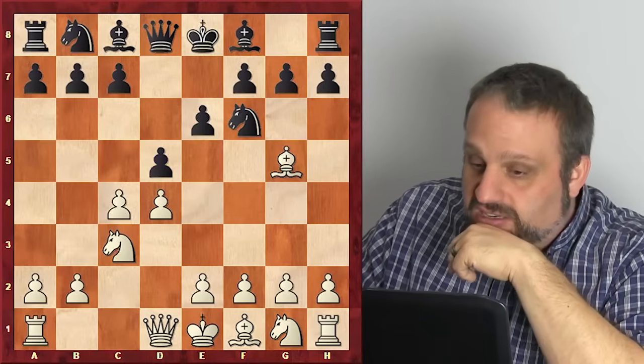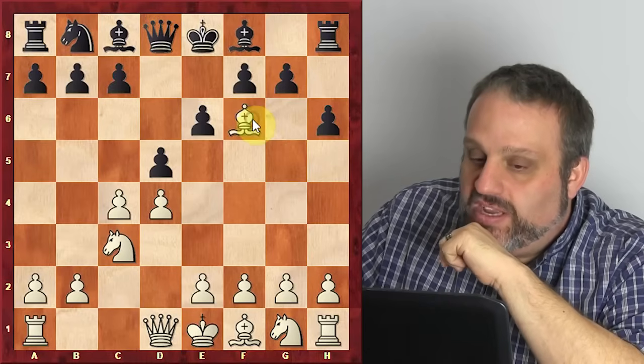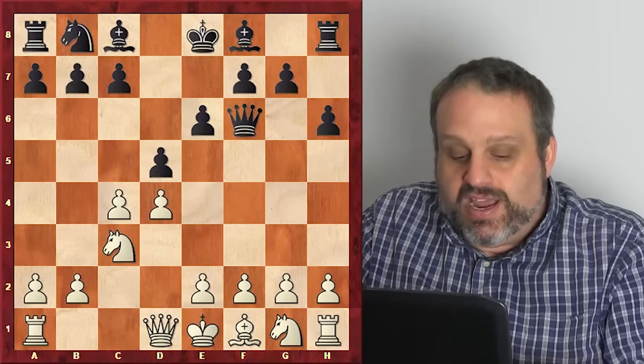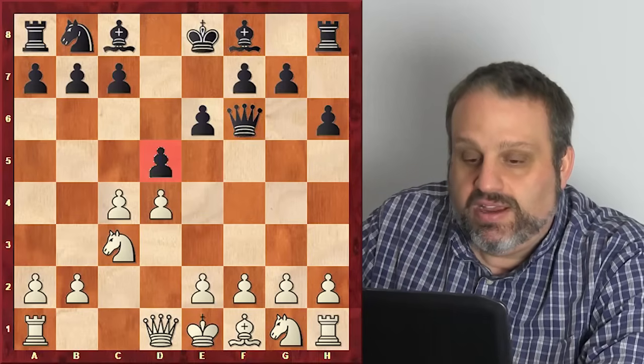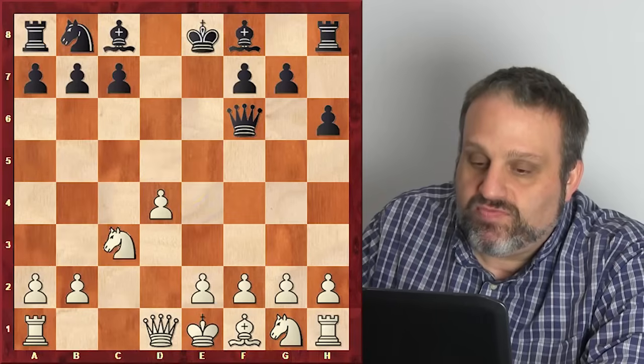And the idea is, let me show you the idea. Let's say you attack my bishop. I take, and you can either mess up your pawns. If you don't mess up your pawns, now your pawn's not defended. I just take it and I win a pawn. Yay! Hooray for me. And then it attacks the queen.